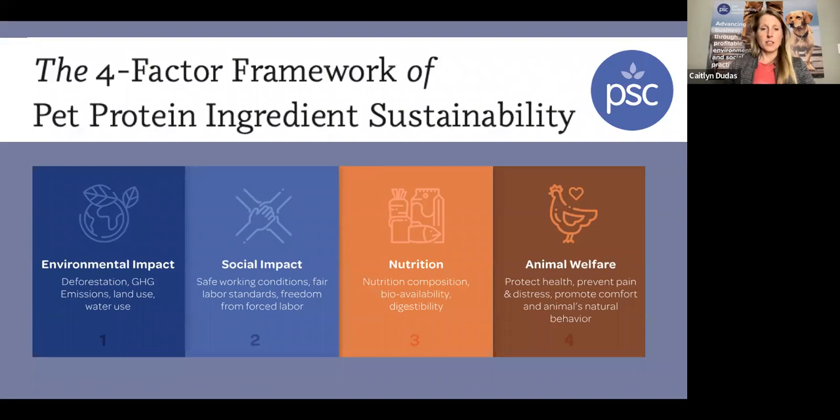All right. So that's the 4 factors, and that's a foundation, right? So that's really just an introduction to those 4 factors and some of the challenges that we face. I see that another poll is coming up here shortly. But I want to reiterate them, right? So we talked about how you would evaluate or measure the impact of an ingredient. You would look at its environmental impact. You would look at its social impact, its nutrition impact, and its animal welfare impact.